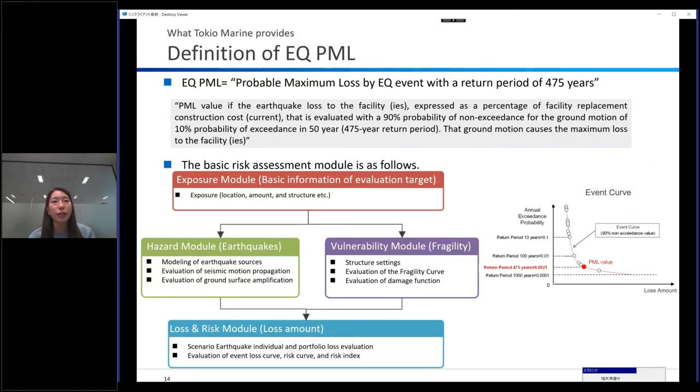This slide shows very simply how the calculation is made for PML. First, you go to the exposure module to understand the exposure of the structure itself, such as location, amount, and what kind of structure it is. Then, going through the hazard module and the vulnerability, fragility module, we finally go into the loss and risk module, calculating the loss amount by creating this kind of risk curve on the right hand side. This is a process for the EQ, earthquake, but we go through a similar process for the typhoon as well.